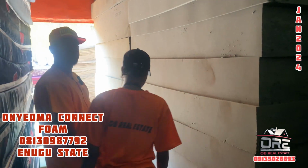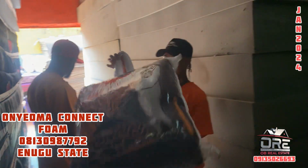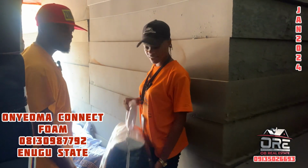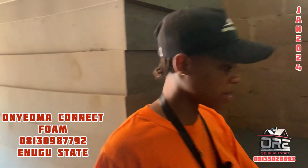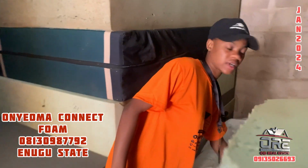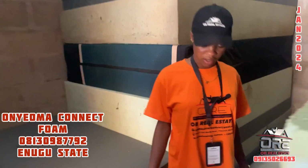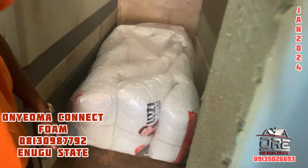This duvet, we also sell duvet. They also sell duvet, guys. How much is this one? It's like 18k. It's very cheap. We sell 18,000 there. And this is their fiber pillow, right? How much is one? This one is 4k. 4,000 naira last price.